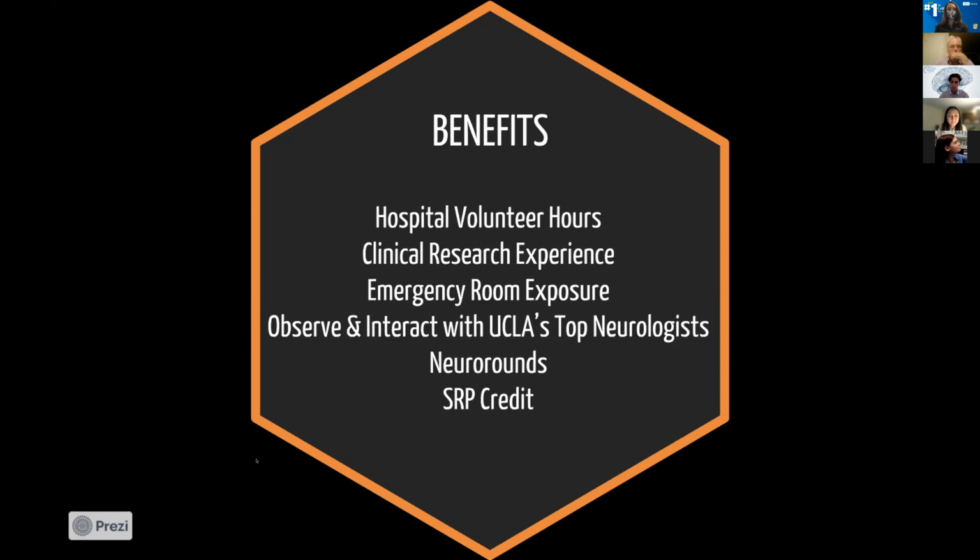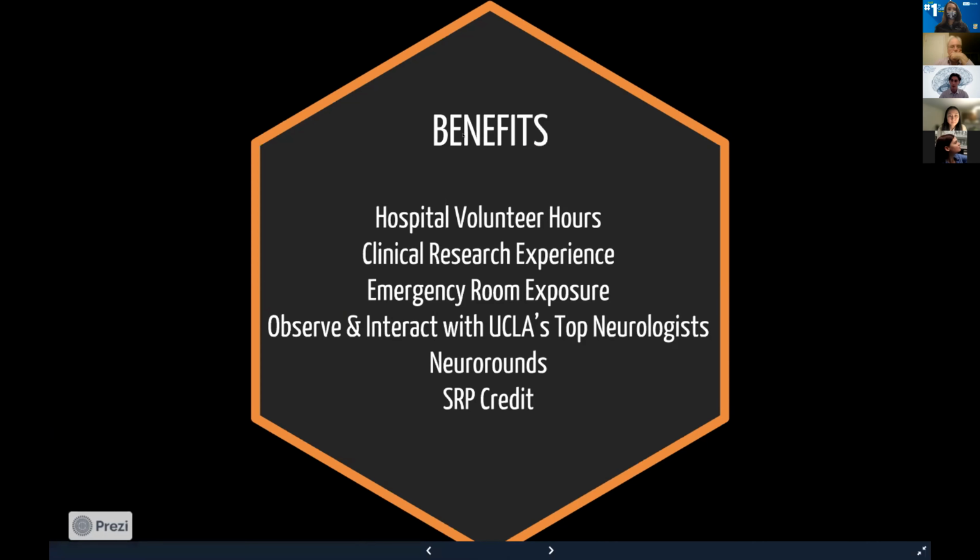These patients come in presenting with stroke symptoms. In addition to that, UCLA is a comprehensive stroke center. That means we have the most up-to-date technology. We have stroke neurologists on shift at all hours, and you're really interacting with UCLA's top neurologists and some of the best neurologists in the world. It's really an incredible opportunity to see how they work with patients, and how they work with their fellow neurologists in finding the best treatment plan for their patients.